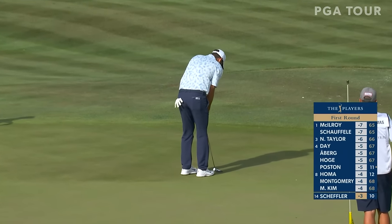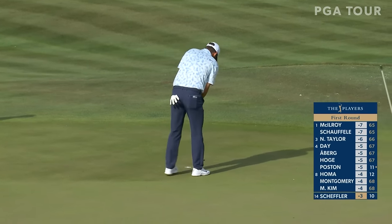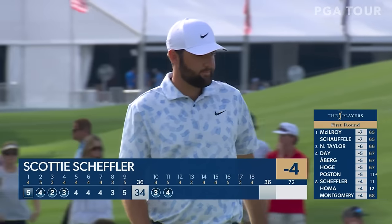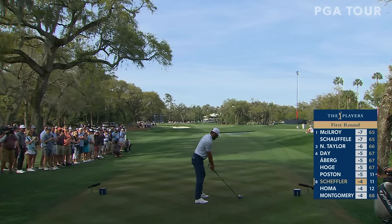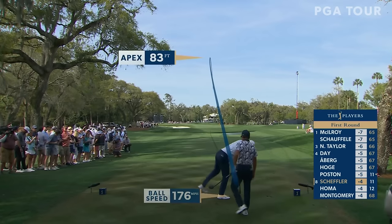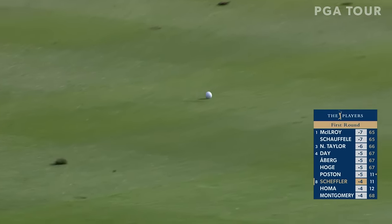Little short stuff here, though, for the birdie for Scheffler. So a bogey at one, then a run of birdies at 2, 3, and 4. And now back-to-back to start the back nine for Scotty Scheffler. So they've got this tee back 371 today. It's actually playing over par today. Scheffler, really important to hit this fairway to have a chance to get it close to this pin. The pin is up on a top little shelf there.